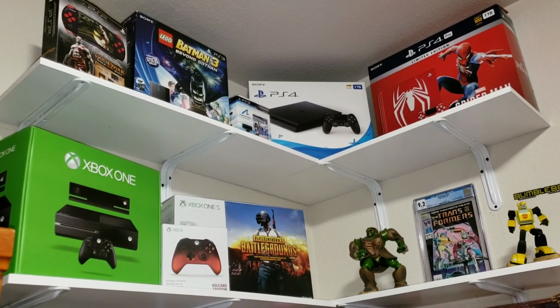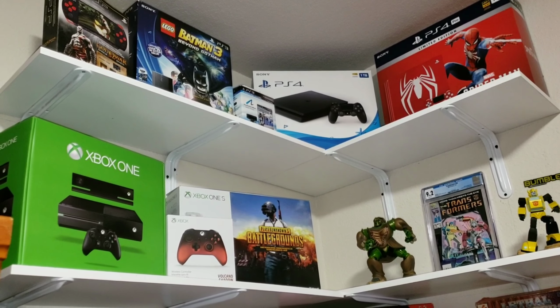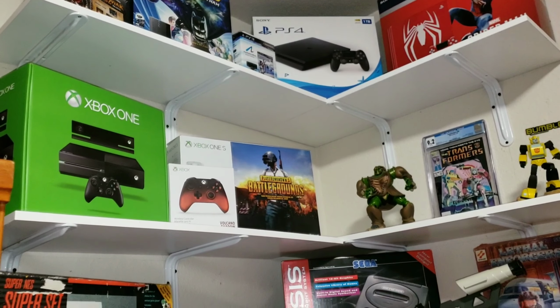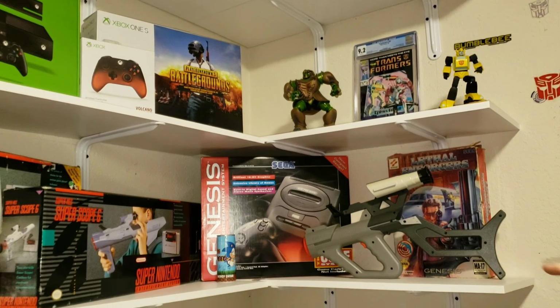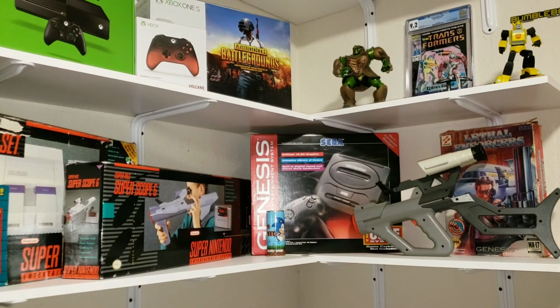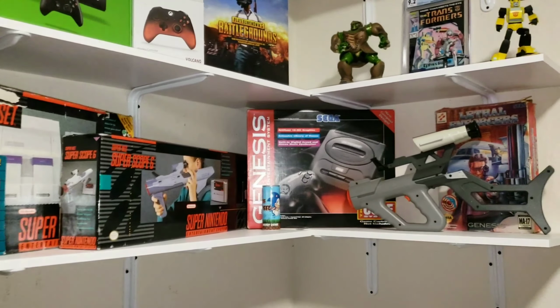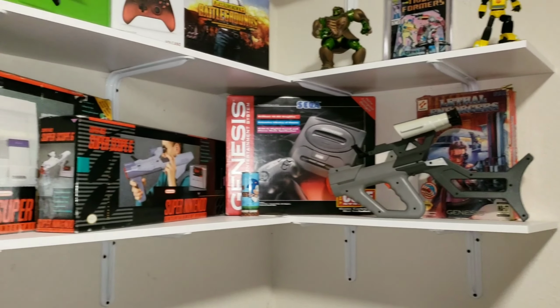Got my God of War PSP. That's all complete too. My original Xbox One box, then my Xbox One S box. Then I got all my systems up here. The Sega Genesis Model 2. It has a system in it that's never been played, so it's really, really mint.